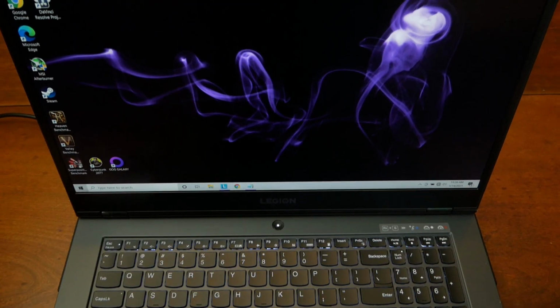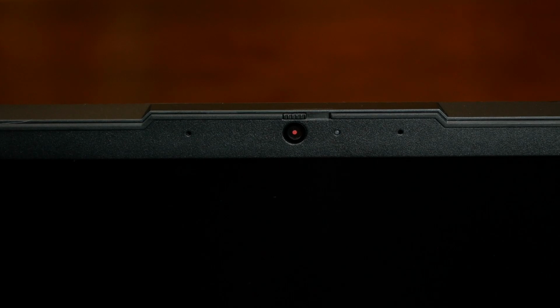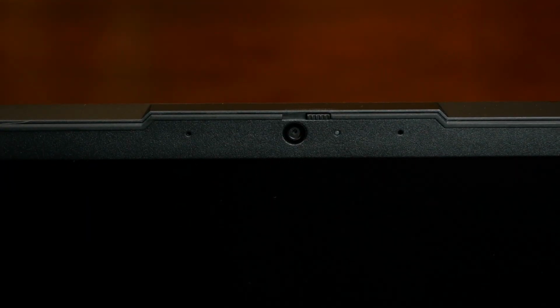The screen also has a 720p camera located at the top of the display, with a physical sliding privacy shutter. The video quality of the camera is not great, but I'm glad that it has a camera, as some gaming laptops seem to be leaving them off or placing them in strange locations. Unfortunately, no Windows Hello support.